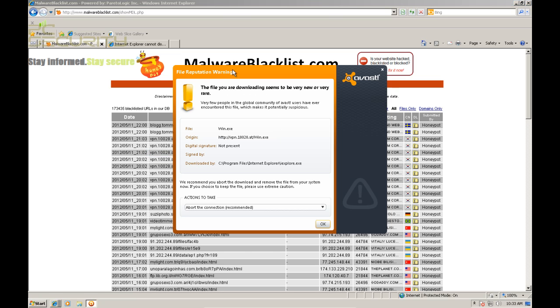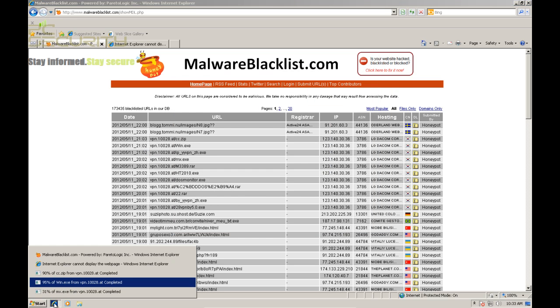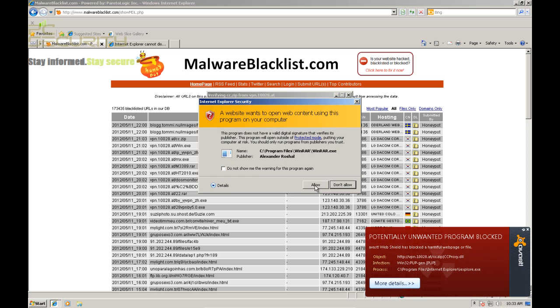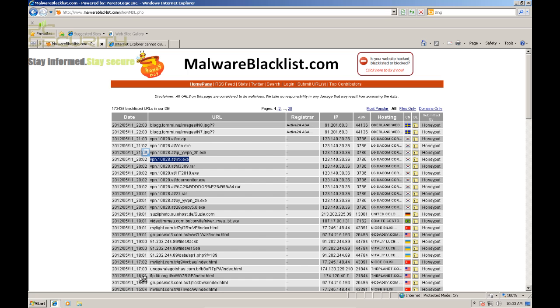There you go, file reputation warning. And the recommended action is sandbox. There you go, that one was blocked. Now this one's going to be blocked as well. There you go, it's another PUP that's been blocked.